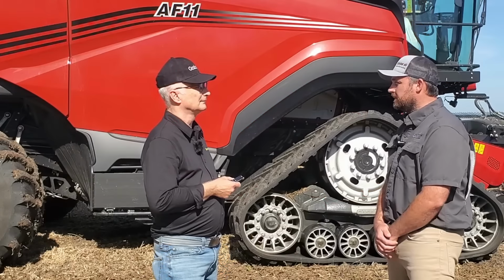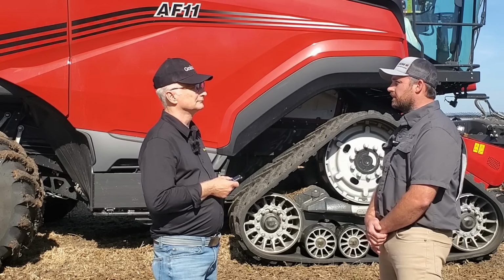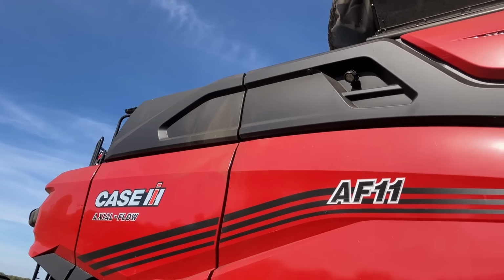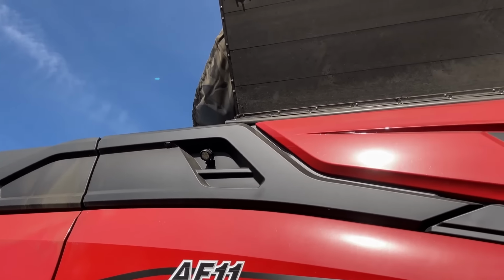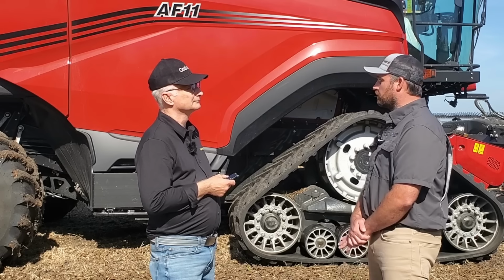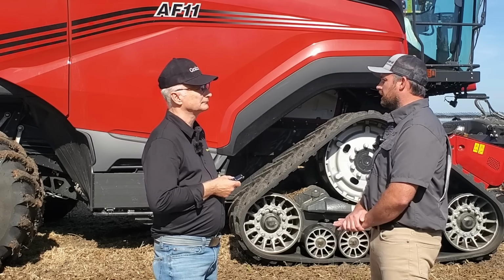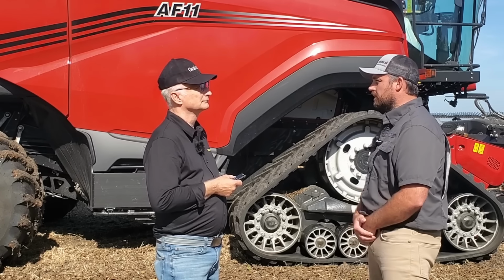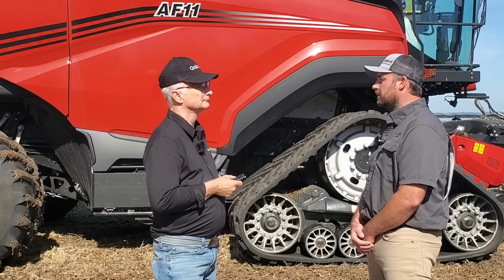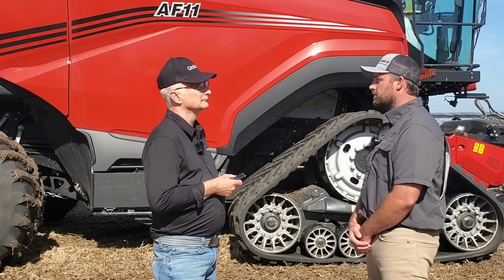To increase capacities over and above what a single rotor can do, the numbers in bushels per hour and things like that we needed to achieve for the customer demand these days, we needed to adopt the twin rotor technology. There are a lot of benefits that come with that: overall capacity, throughput, sample, grain savings, that sort of thing. To get to the capacity that customers were asking for, this is what was required.